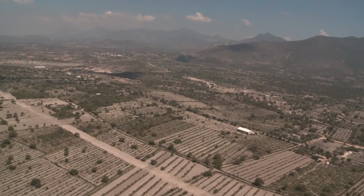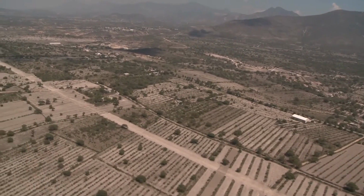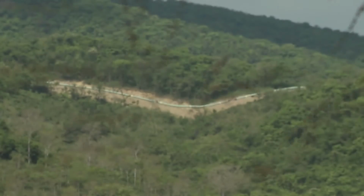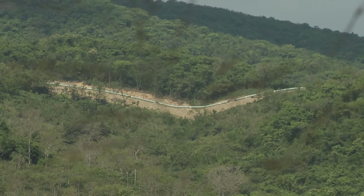From the air, it's the magnificent Mexican countryside. On the ground, it's rugged and inaccessible, an engineering and construction challenge. Yes, as a matter of fact, the word challenge fits well given the conditions.